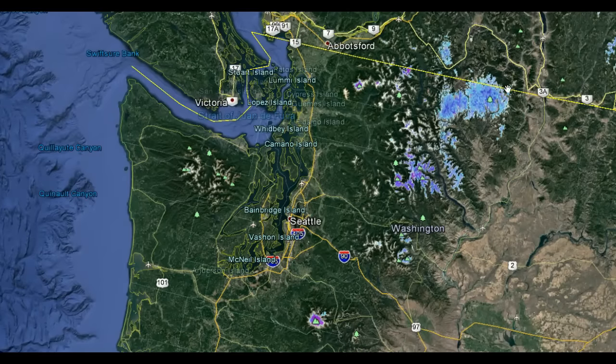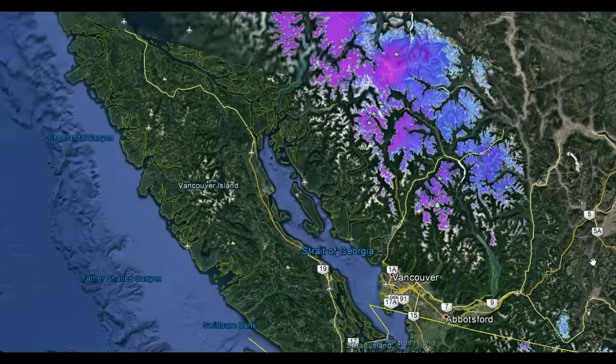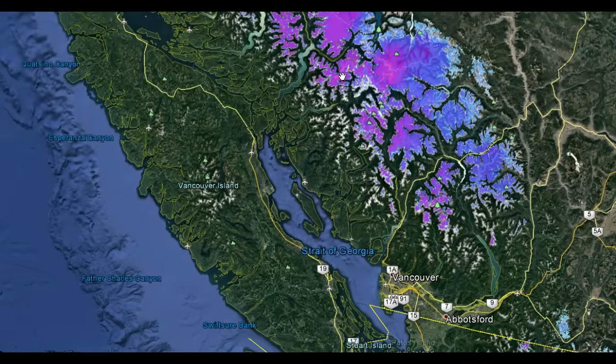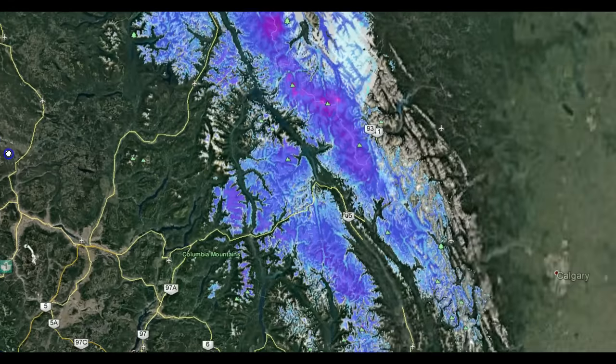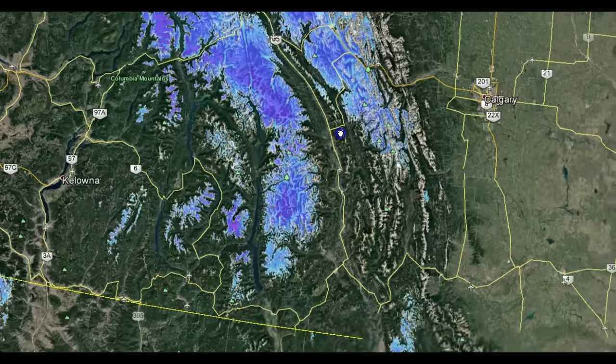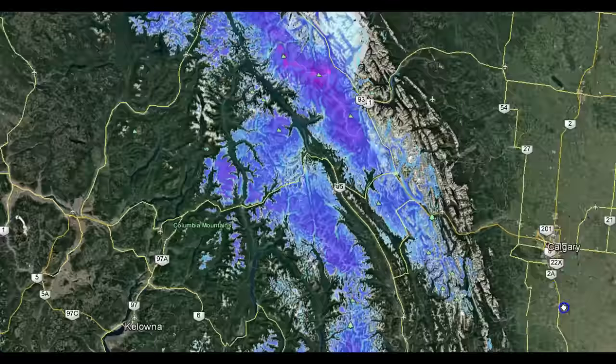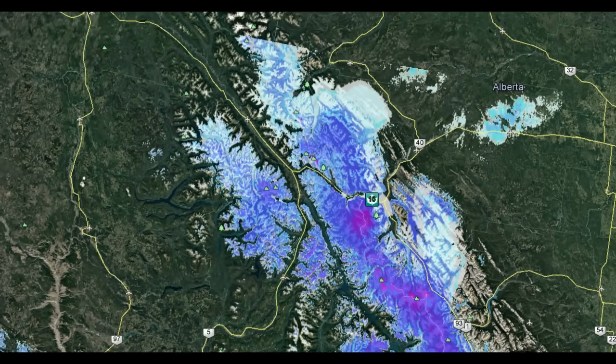They've had an inundation of rainfall coming off the Pacific Northwest. And then up in the areas around the coastal mountains of British Columbia, always good for some good snow here. And then you get that second area east of the Okanagan Valley, and you can see west of Calgary some snow. And that's more or less typical as to what we're seeing there.